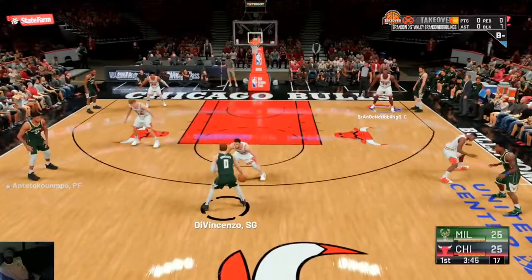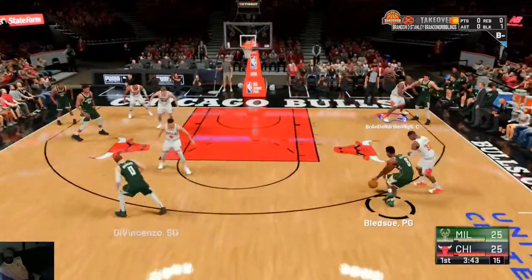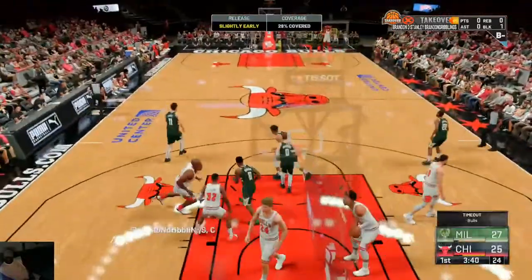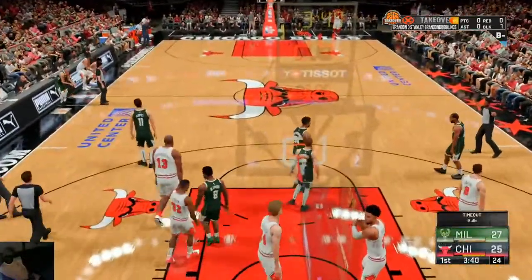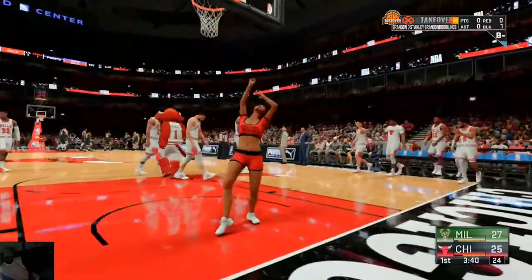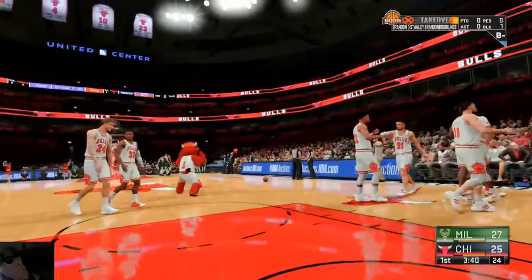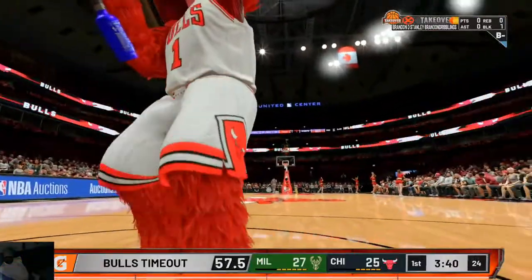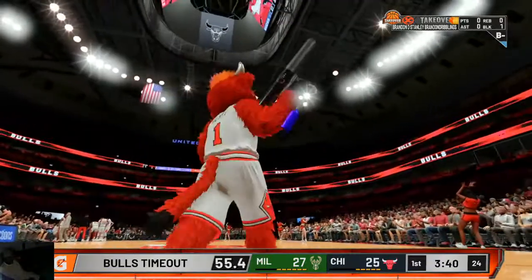Giannis passes to DiVincenzo. Bledsoe outside. Softly drops in the floater. And that's now 6 points for Eric Bledsoe. How about the soft touch of Bledsoe that time? Awesome job of arcing the ball, the floater high up into the air to get 2. Time called here. The Bulls decide to talk it over.